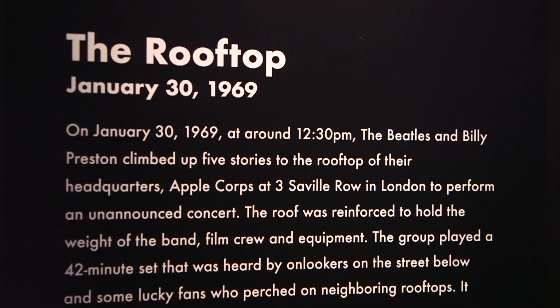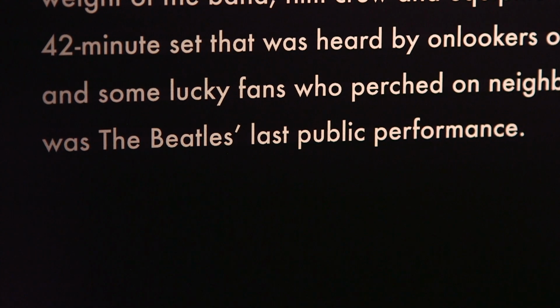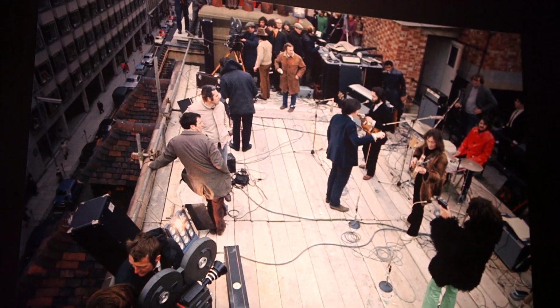Certainly the rooftop is the culmination of the exhibit. It's the last time the Beatles performed in front of a live audience. In a way, the exhibit kind of tries to take the experience a step further and put you there with them. If we're gonna do it, we wanted to make sure that we did it right.